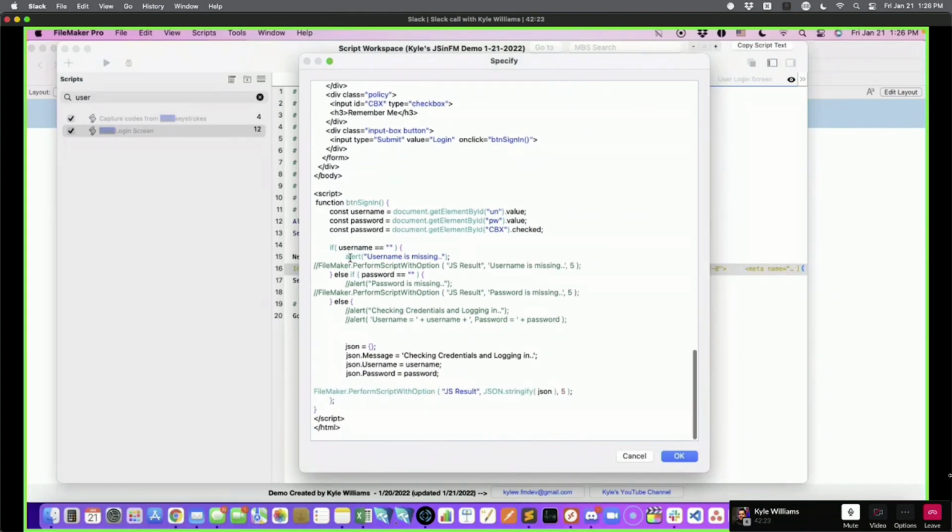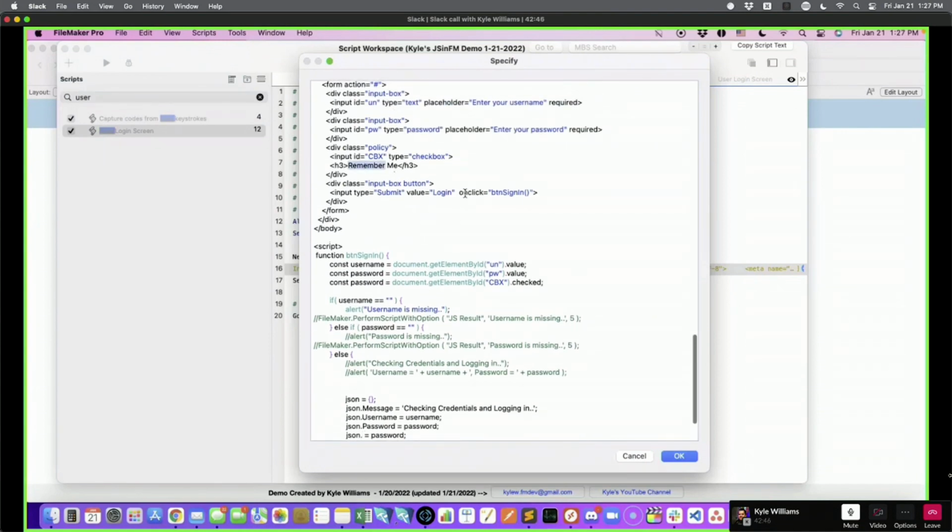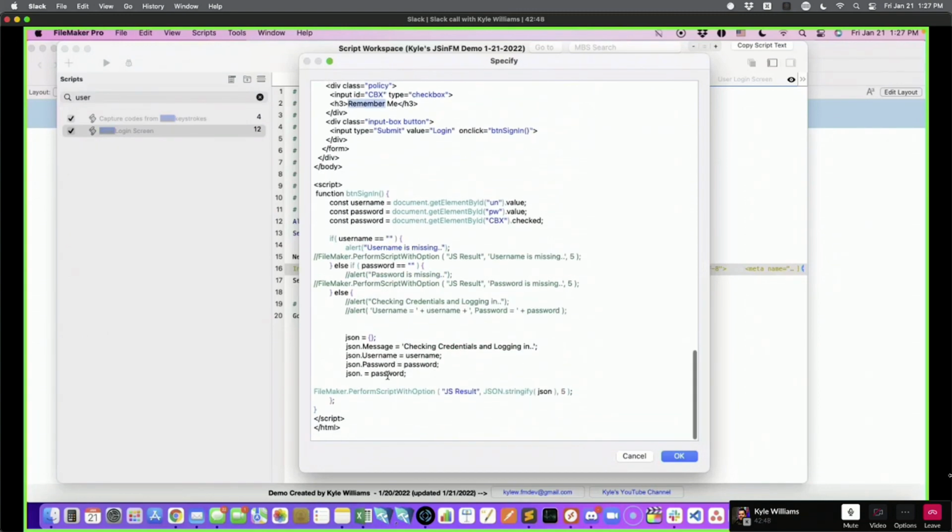So down here, we have a number of alerts, and I was kind of showing this yesterday, but we didn't get around to adding a checkbox. So in order to add it to the JSON, all I have to do is hit return and paste that in there. So I copied and pasted the previous line. And here, actually, we want it to say something we can remember: remember me, and get rid of the space.